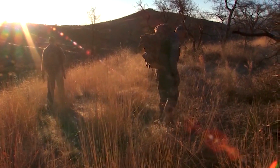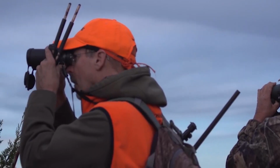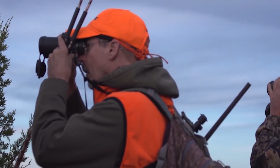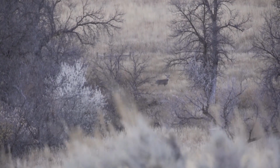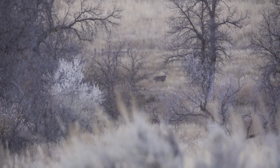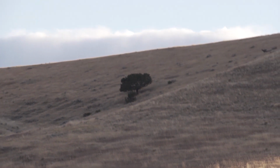I like to refer to it as the 3 P's of spot and stalk mule deer hunting. Patience, persistence, and drive. Wait a minute, that's not a P. 2 P's and a D. Okay, patience. That's the spot element of spot and stalk hunting. You're gonna spend a lot of time behind your optics, picking apart the terrain, looking for deer, looking for pieces of deer, maybe a little bit of sunshine off an antler, the blink of an eye, the twitch of a tail. It's all about optics.